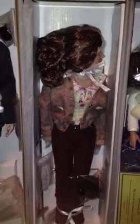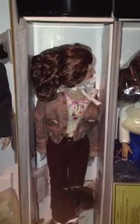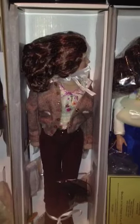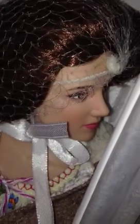Okay, this is the Bella Swan Tonner doll. You really don't see her in this outfit except in promo shoots. And there's also a scene deleted from Twilight where you could find her in this outfit. And I can't really show the face because all the Bellas' faces are turned because of their hair. But that's what she looks like.